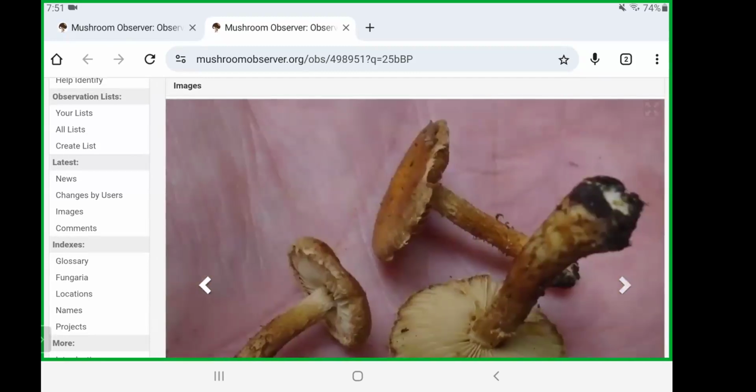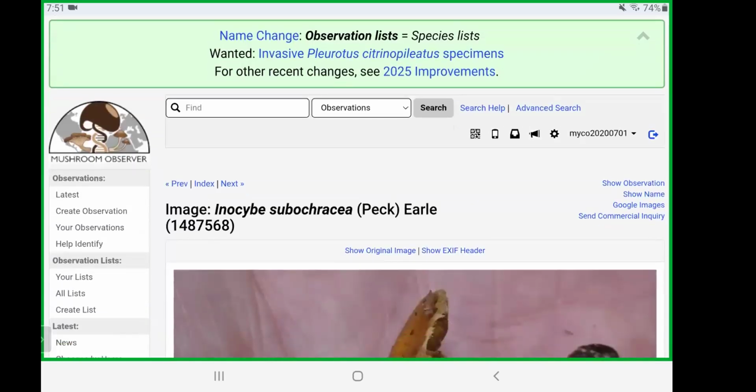Okay. Yeah, those, I don't know, pretty similar.